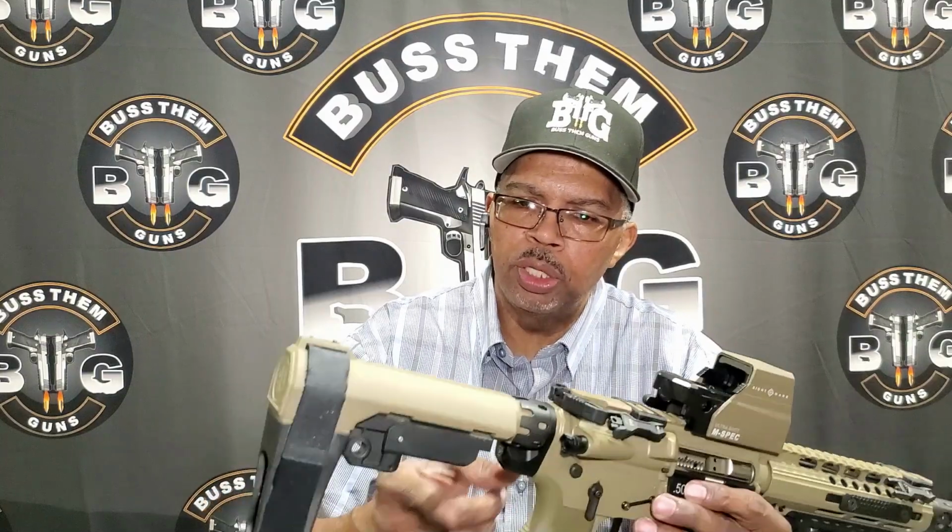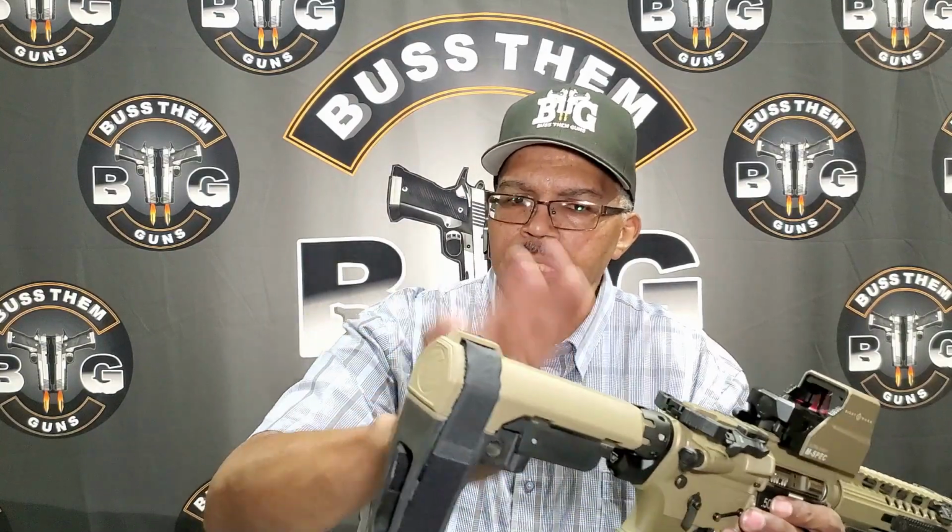There you go. Yeah. So we got the charging handle on here. This is the Radian. I think this is the Radian. Yeah, Radian Raptor charging handle. We put the Strike Industries Enhanced Castle Nut on here with a quick disconnect on the back. That's the SBA3. So we Cerakoted the top half of this and left the bottom black just to help with the accent on the colors.